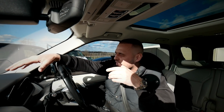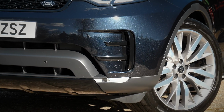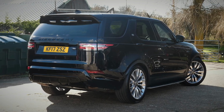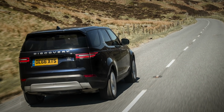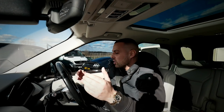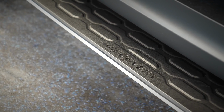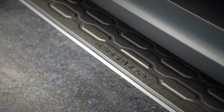The black touches on the front, so the grille and the front bumper there, the black rear diffuser. He's had the rear number plate centralized. Those that are familiar with these cars will know that the rear number plate is usually off center, which some people don't like. I personally don't mind it, but I definitely prefer the central look. So all these little touches he's done on the exterior of the car, they all look nice. He's also put the side steps on the side of the car as well, which didn't come with them from factory, but that again gives the car just a nicer little look.